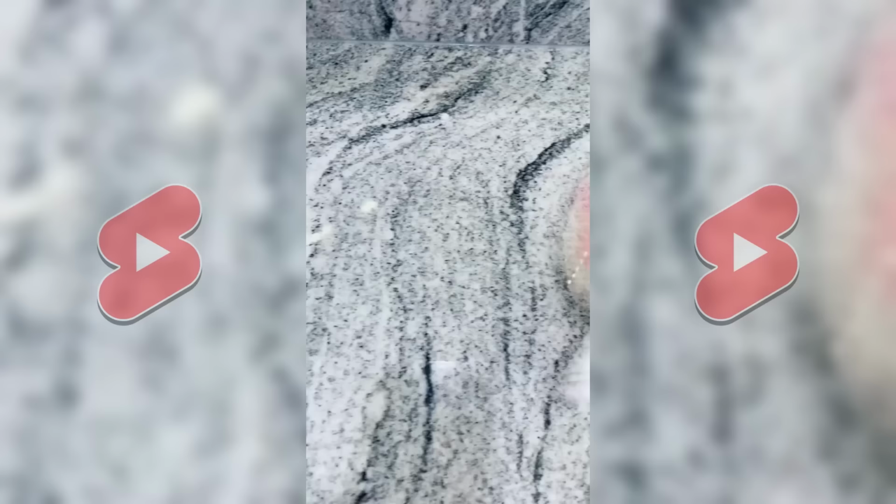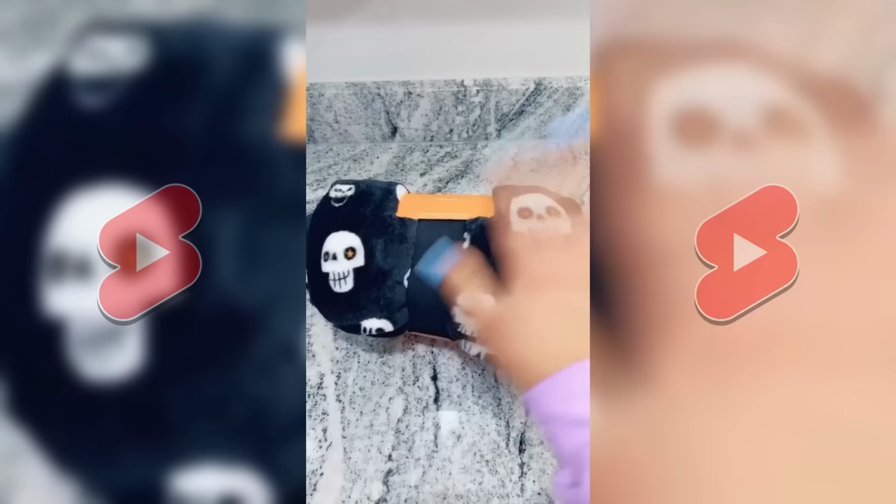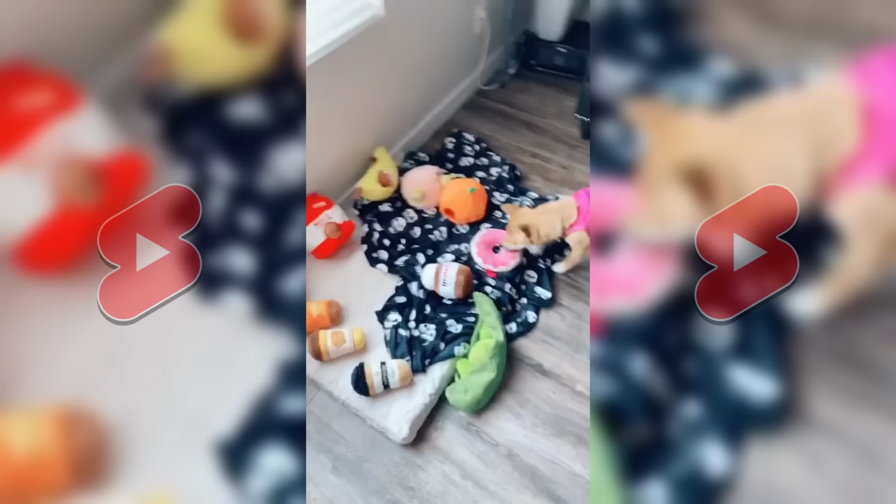Sorry. Her favorite donut toy. Poop bag. Food mat that says woof. This Halloween blanket that I actually got at Target for $8.50 on sale. I am a crazy, crazy girl. Let's surprise her. This is the last thing. Hazel, come. Look. Look at that.